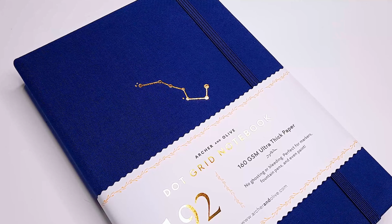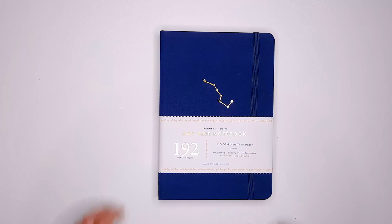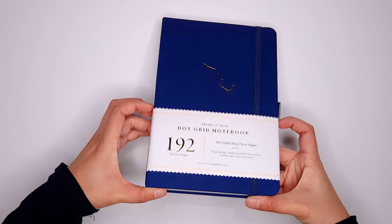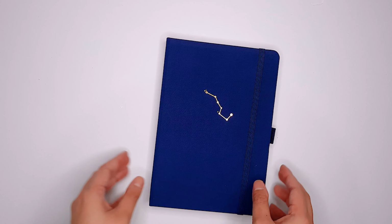It's just such a rich shade of navy blue, and it really just makes the gold constellation details pop out even more. And I find that's the thing with Archer and Olive journals. I feel like I get excited for my purchase, but then I fall in love so much deeper with the bullet journal once I have it in person, because it always just looks so much more beautiful in person.